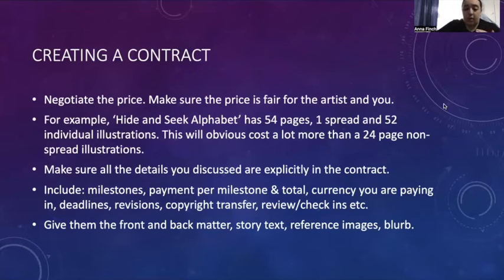Details you might put in your contract might include milestones, payment per milestone, the total cost of the project with the milestones added, the currency you're paying in. Now, we negotiated the contract in Australian dollars. I didn't realise until she asked me to double check whether or not the money I put in for the contract, like on the website, was in US or Australian dollars. Luckily, she pointed it out, because otherwise I would have been paying the price we negotiated for Australian dollars in US, which is a lot more.